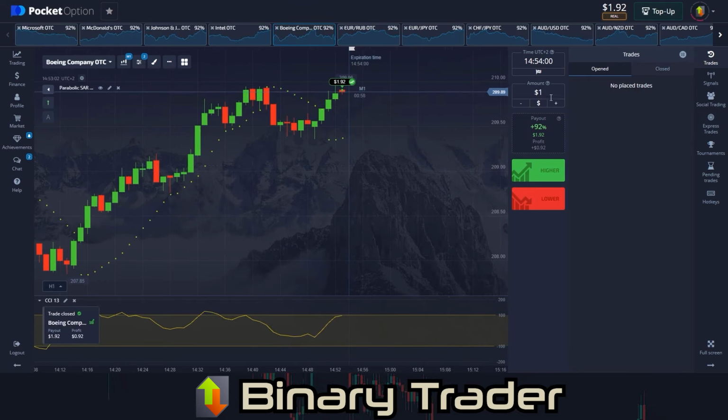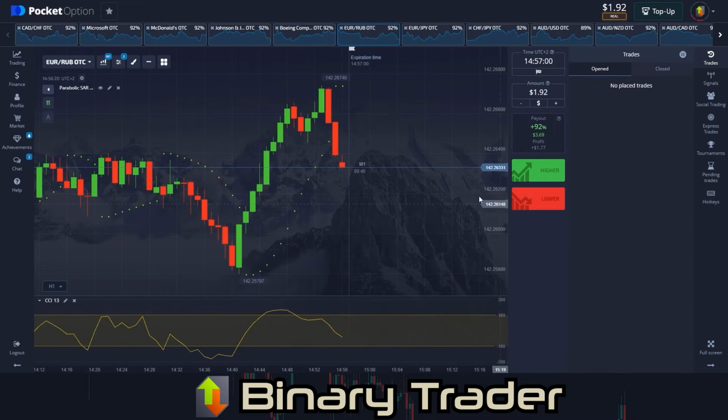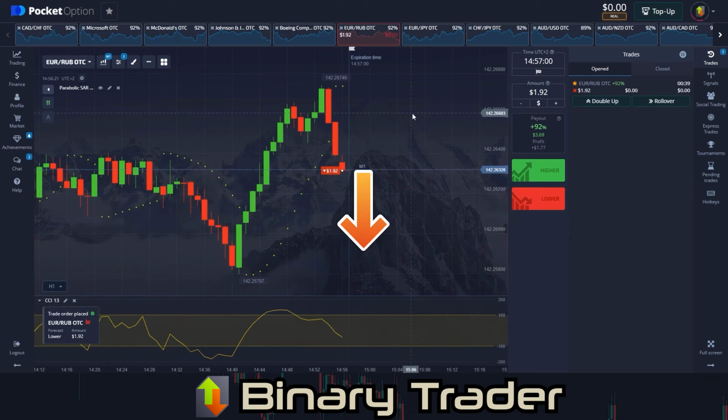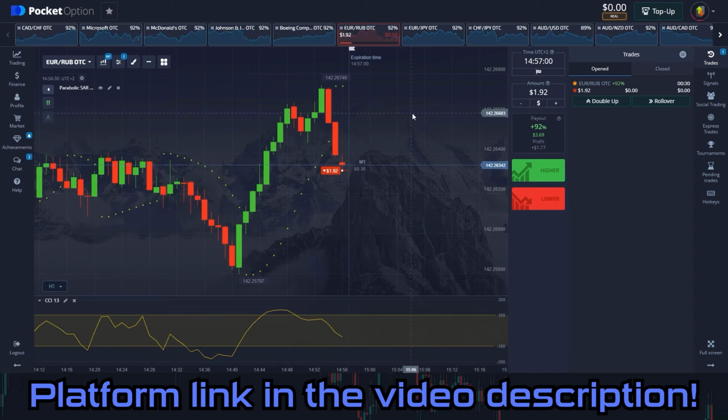Trade 1, look for next setup. Here I place a trade in the downward direction, as parabolic flipped up, CCI is close to minus 100. It's not too close, and the candle is already open, but we are at the beginning. Risk is small, so we can be a bit more loose on the rules.